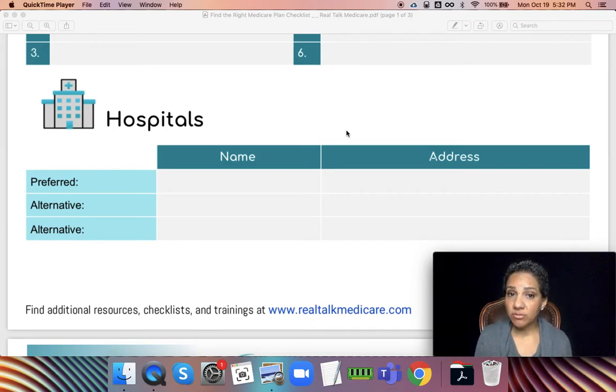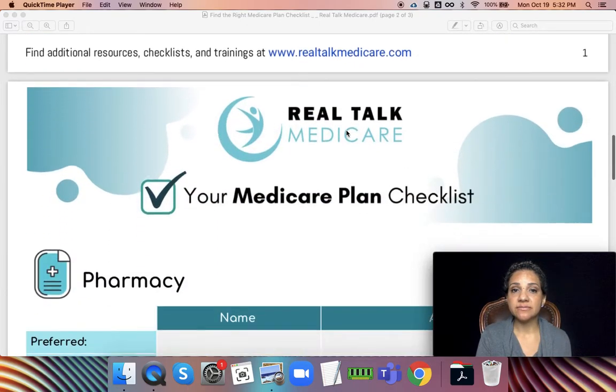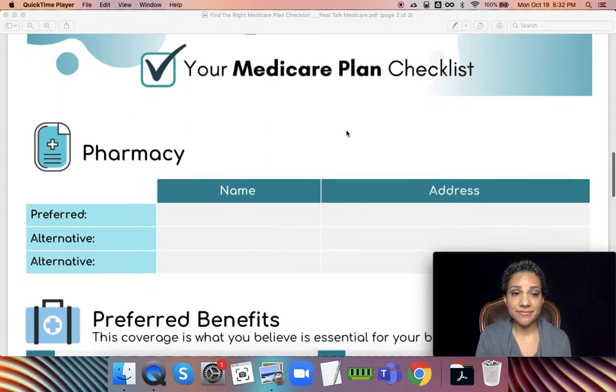Now, a little side note on hospitals, if you are having something like a major life event, a heart attack, something scary like that, the ambulance will take you to the closest hospital, which may not be your preferred hospital. At that point, it's about saving your life, not seeing your doctor. So just keep in mind that this is the preferred hospital list that you want to make sure that your insurance plan covers, but it may not be the one you're sent to in an emergency. That's okay because you just want to be alive.